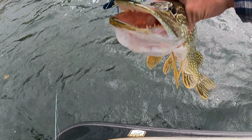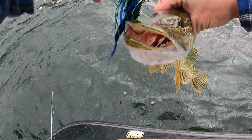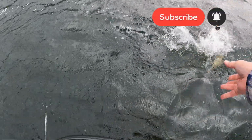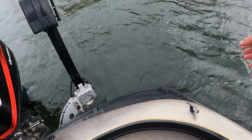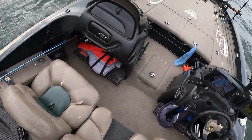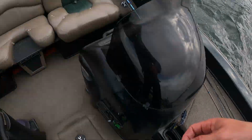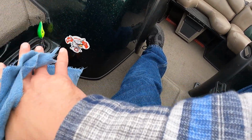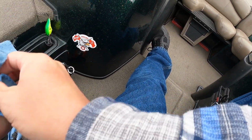What's going on here? There we go. All right, here we go. Man, Pike City. If I was keeping pike today, we'd be eating good. I think some of these pike we probably wouldn't have been able to keep. There's a slot limit, or a slot for these guys that you can't keep.